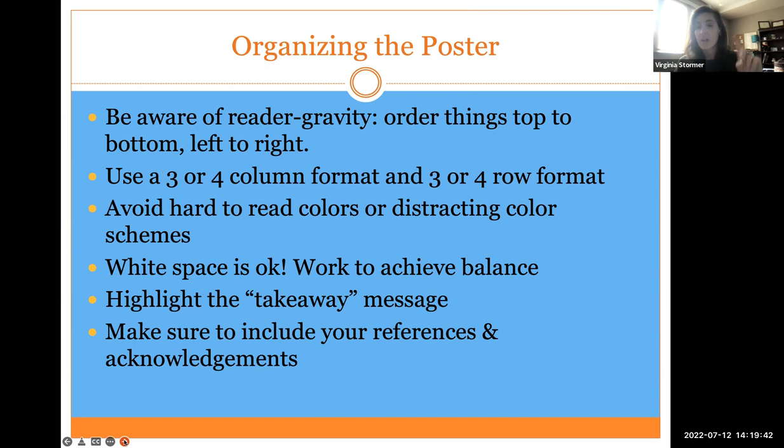What we're gonna do is go to the end of the column, and then come back to the start of the next column. We're not gonna jump across. Instead, you would want your introduction or background, then your methods, then in the next column, your results, then your discussion, in the next column, your conclusion, maybe your acknowledgements, whatever it might be. But you want to make sure you're ordering your poster that way, because that's how we're gonna read. We're gonna read top to bottom, left to right.